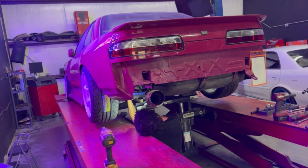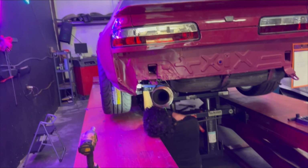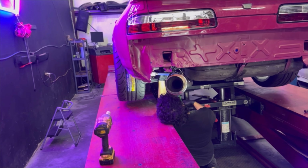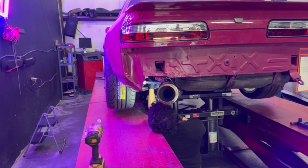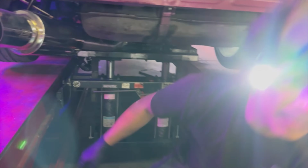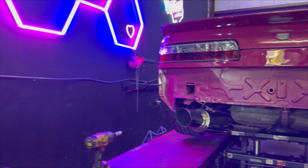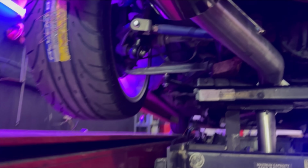No, we have to wait until we're done with the front end, because what if it's not the right ride height? It is. Trust me, it is. Oh, he's confident. Yeah. No, not confident in his alignment, though. Let me cook, bro. We cooking, huh? That's the money. That is the money. Trust.